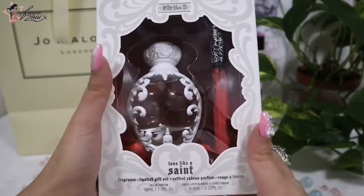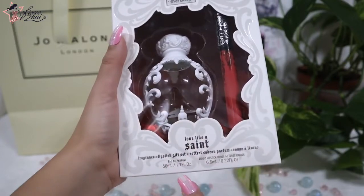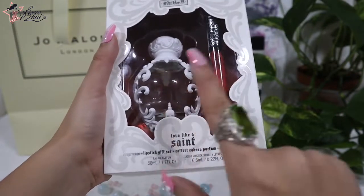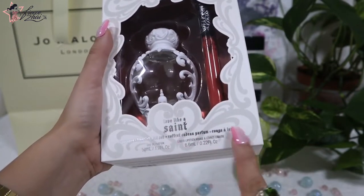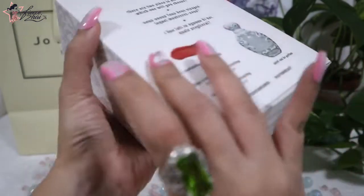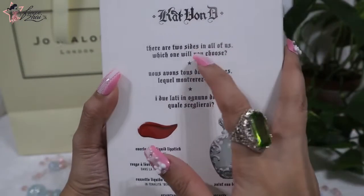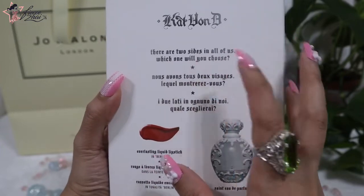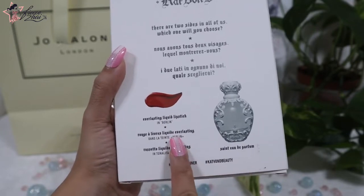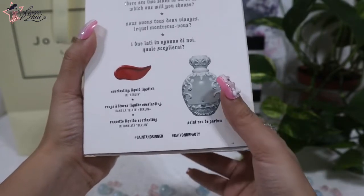It's a very nice packaging right here, and you could see two items. One is the 50 ml or 1 fluid ounce of fragrance, which is the Love Like a Saint, and the liquid lipstick rouge, which is, let's see the back side. So Kat Von D, there are two sides in all of us. Which one will you choose? And different languages. Okay, it's Berlin. So Everlasting Liquid Lipstick in Berlin. And of course, the Saint Eau de Parfum.